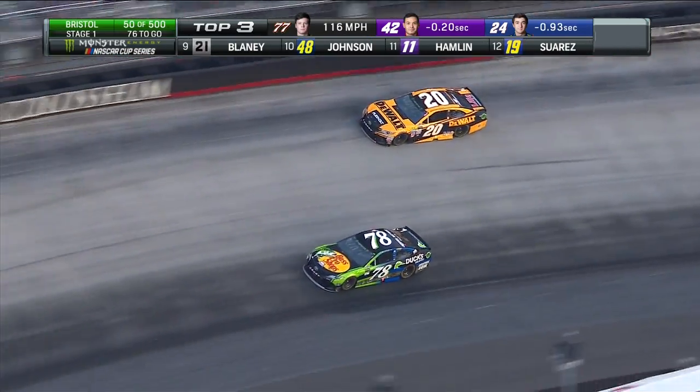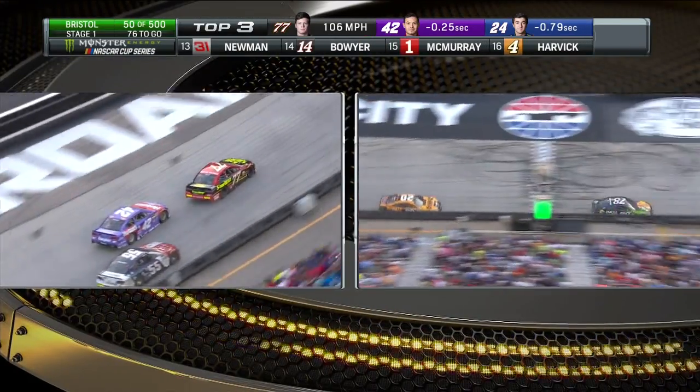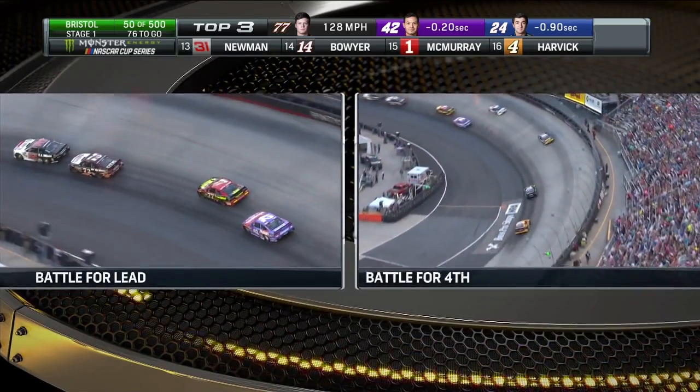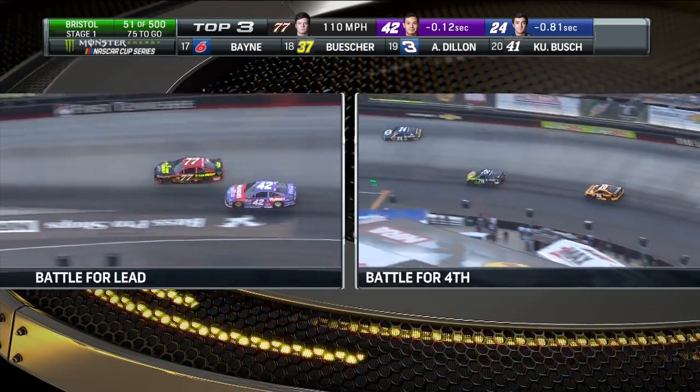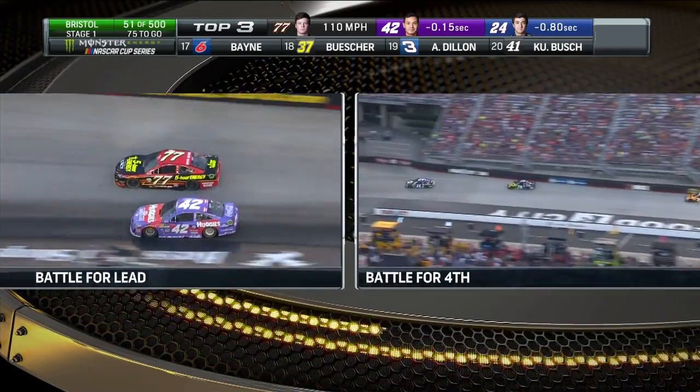Kyle Larson's going to try to turn off the top like that and get the run on the 77. He can accelerate harder, put the throttle down easier off the top of the racetrack. If you're going to run the upper lane, you have to be good on corner exit. Although right here, he just turns left and drives up underneath the 77, getting into turn 3.